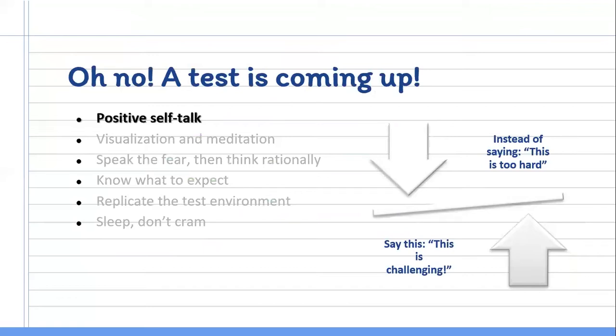First, we are going to look at positive self-talk. So oftentimes the way in which we talk about ourselves and talk about our intelligence and everything we know can sometimes be a bit negative. So I oftentimes hear students say things like, the material is too hard, I can't do this. And that's a pretty negative thing to say about yourself. Instead, try and switch it into a positive. So instead of saying this is too hard, you might say this is challenging. Now, challenging, of course, is difficult, but challenges can be positive. They're something that we can overcome.